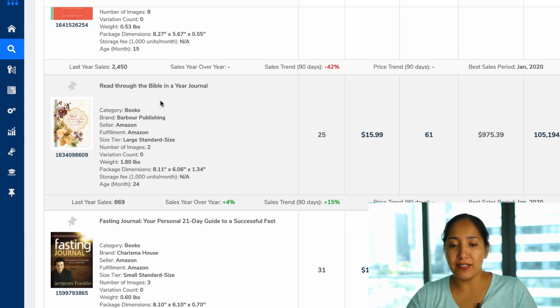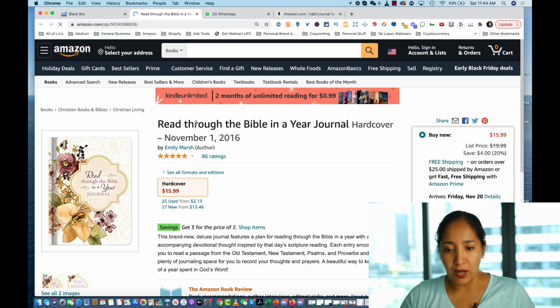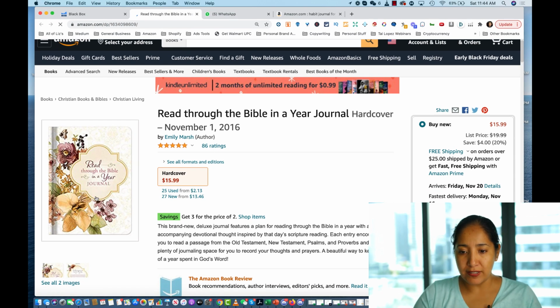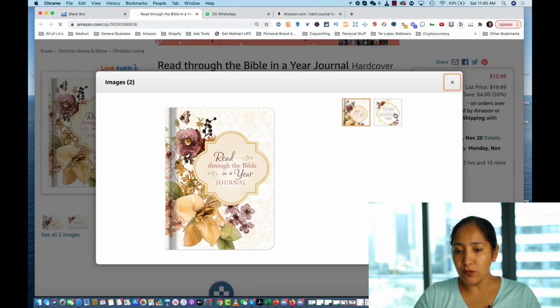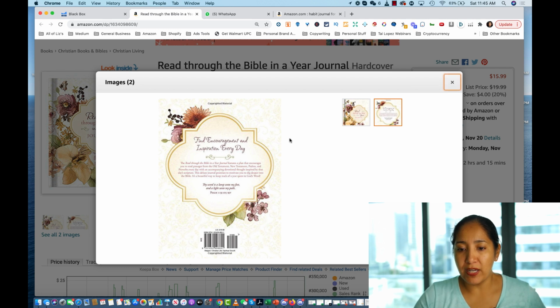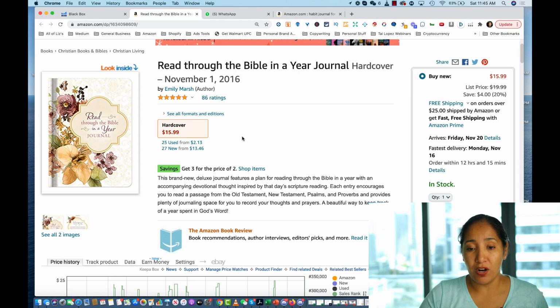I'm not sure what it has inside of it, but let's go ahead and see if we can take a look. I'm now very curious about this. So I'm going to go ahead and click into this. This looks like it's not a Kindle book. It's probably some other type of book. But again, any kind of physical book that there is, we could actually create it into a Kindle book. It's got 86 ratings. It's got very high ratings. It's a hardcover.